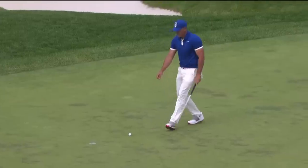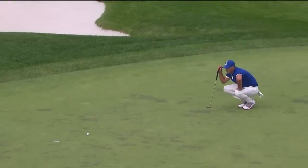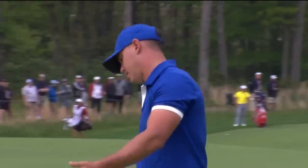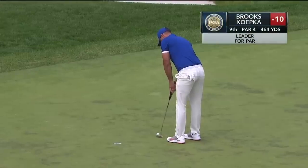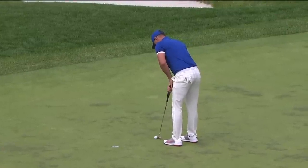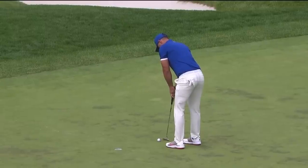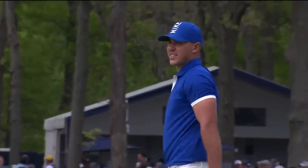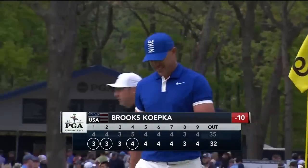Koepka thought he had that. Yeah, and frankly, so did everybody else. I mean, he's been making a lot of putts this week. No, and he's got a three-hole test coming up, starting at the 10th. I mean, I was really curious at the start of this round, you know, how would Brooks react? I mean, he's proven himself. It's just incredible what he's done and how he's played.